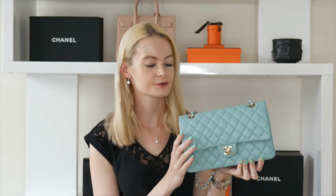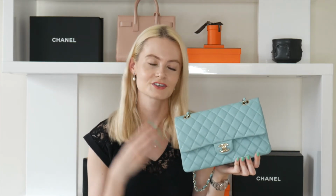And finally, the third bag size that I'm going to present is obviously a medium. And so for me, one of the mediums that I have is this beautiful Tiffany blue with, of course, caviar leather and then champagne gold hardware. This is actually my favorite bag in my collection, so obviously I had to choose it for this video. But yeah, let's start with the pros.